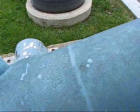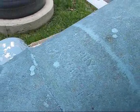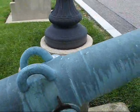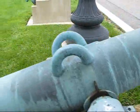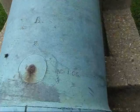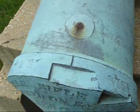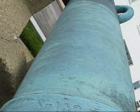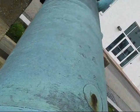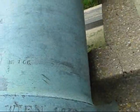You can pretty well make out on this one the trophy number. This is trophy number 24. Okay. See if there are any marks on it. I don't see any marks on the trunnions. They got quite a few marks back here. A for Austria. Looks like number 1cc or something. I don't know what that means. And then I got some more numbers back here that are original numbers to the manufacturer. Number 142, 732 Austrian pounds, made in Vienna, 1852.